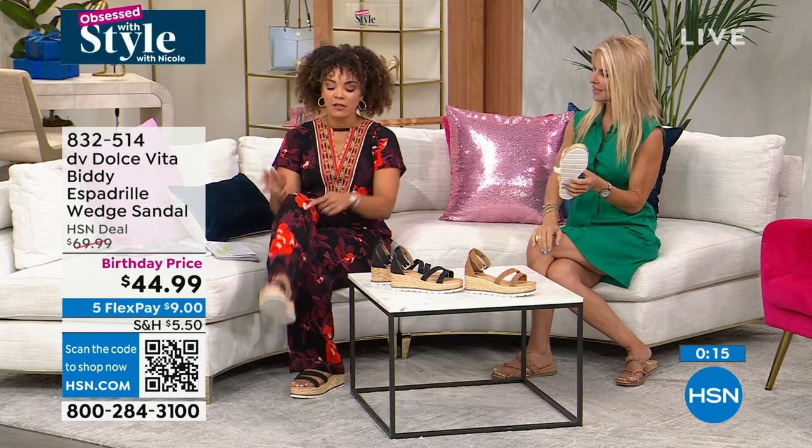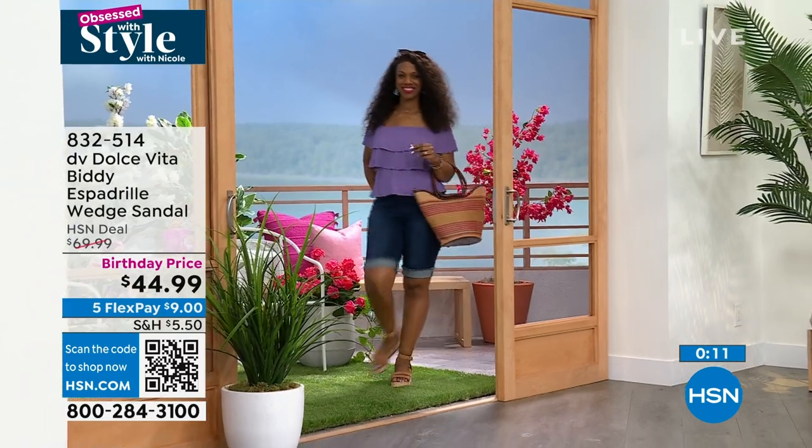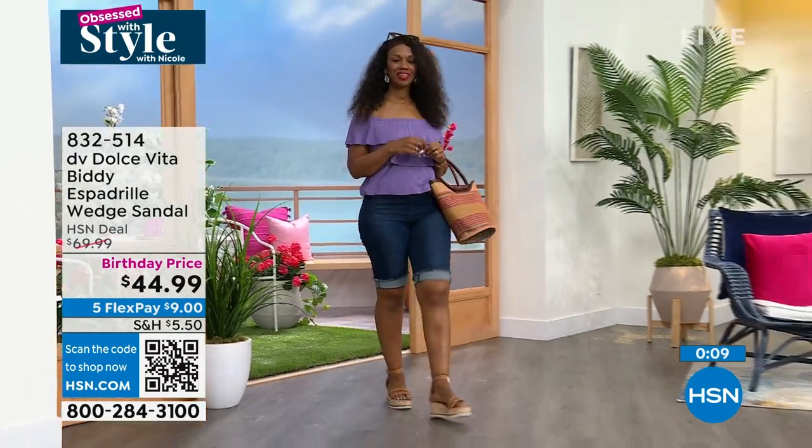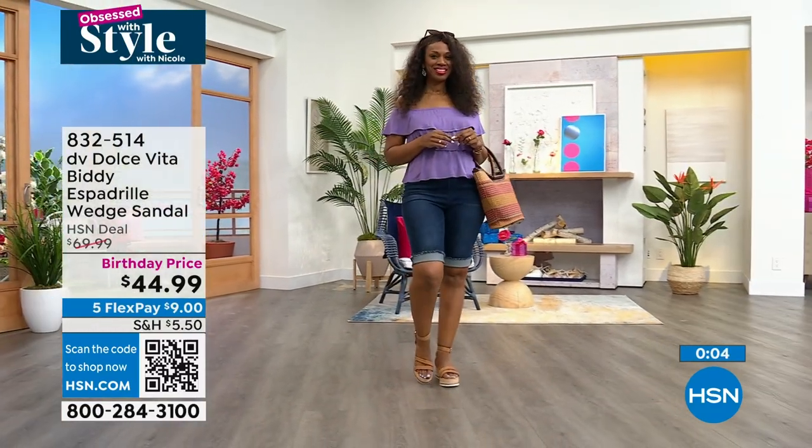And it looks good with your jumpsuit. Yeah, I thought the black and the camel would be very complimentary to the jumpsuit that I'm wearing. Looks perfect with denim if you want to grab that too. Ingrid walking out with her Bermuda shorts.